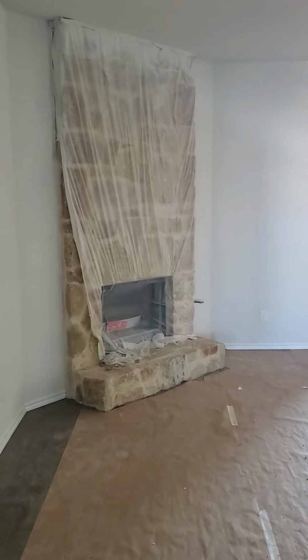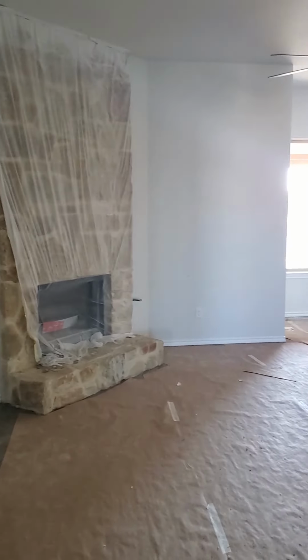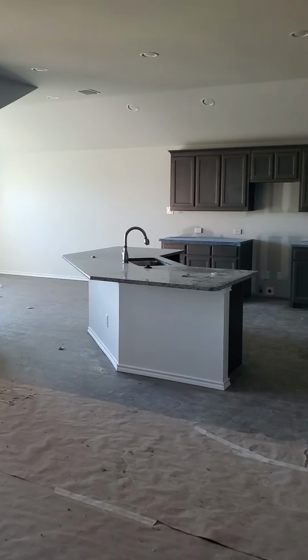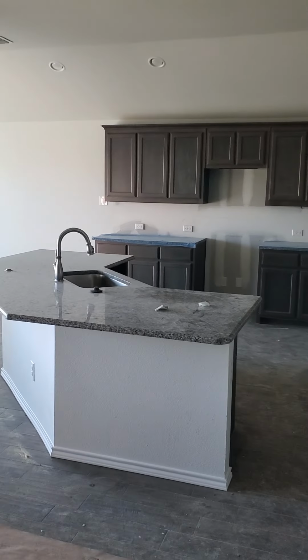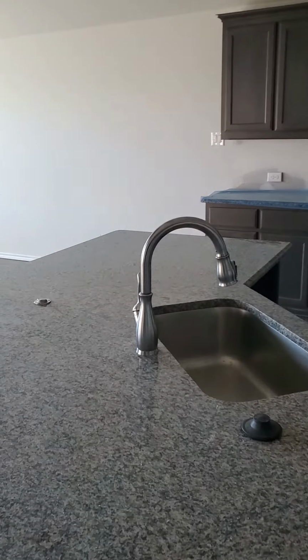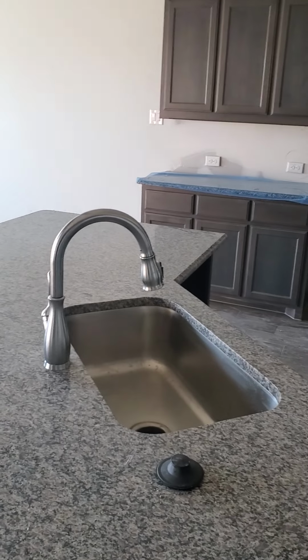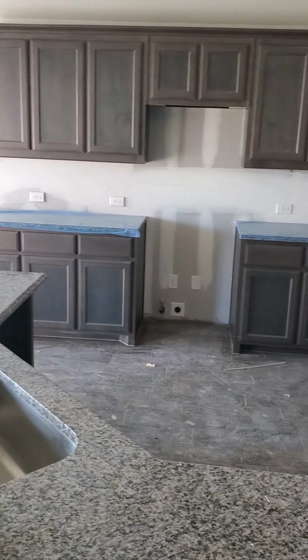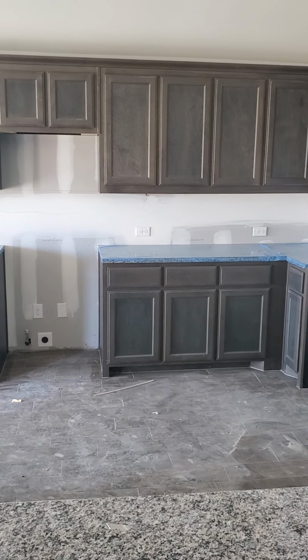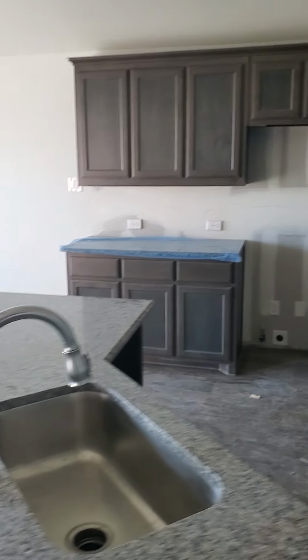The fireplace mantle is still not up, so that's another thing they have to do. You can tell in the kitchen, nothing really crazy has been done. Of course, they put the fixtures in. The sink, I believe we knew was already in. Still waiting on the stove, still waiting on the dishwasher. The backsplash still has to get installed. It's a shiny, really light gray backsplash with white grout, so that backsplash will stand out.